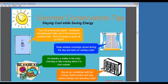The next one, 426, is general summer conservation tips. These go over a lot of the things that I mentioned two slides ago.